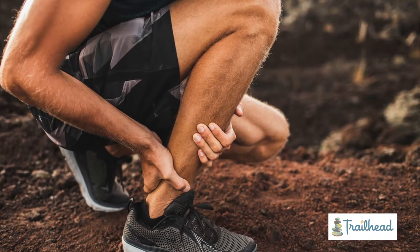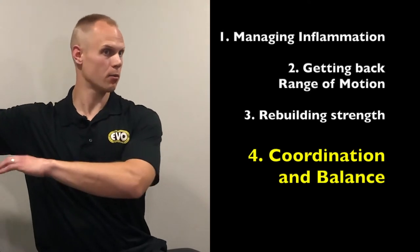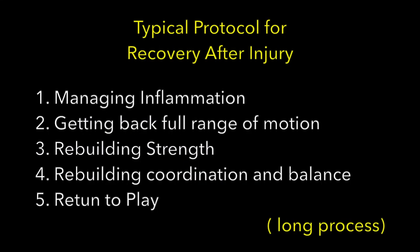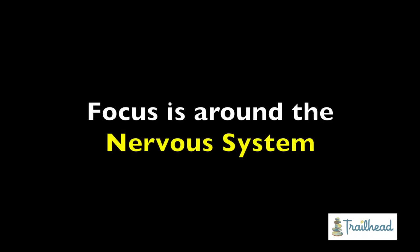So when somebody is working through an injury, most of the time they're working on managing inflammation, getting range of motion back, building into strength, building into coordination, balance, return to play. Where with neurotherapy, we're working on the brain muscle programming and the brain movement pattern interface. The foundational difference is the focus is around the nervous system rather than the physiological components of muscle, tendon, ligament, etc.